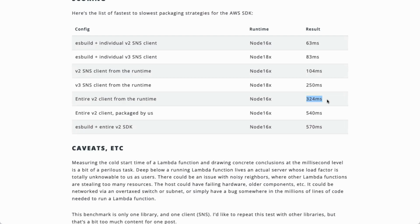Number three, and I guess these aren't that much of an order because I'm kind of riffing here, is the RAM issue we discussed earlier. Swapping at init is going to hurt your performance more than probably anything else. So make sure you keep an eye on the memory you're using.